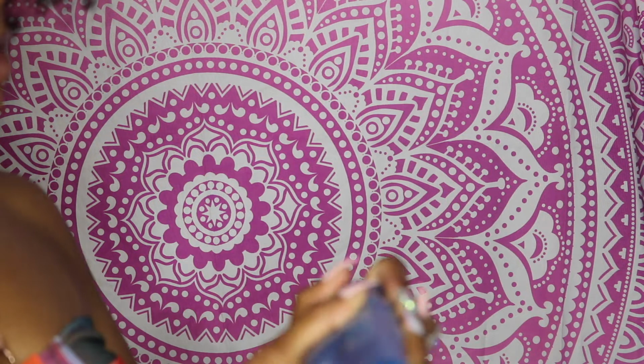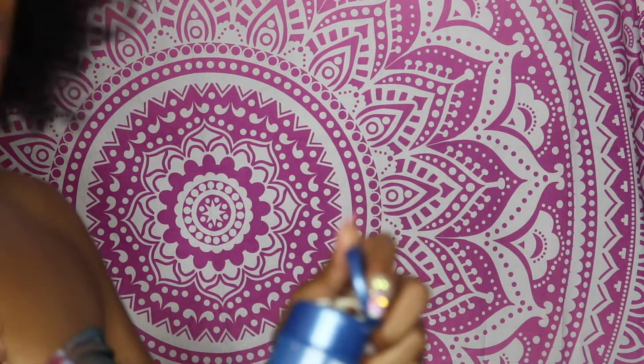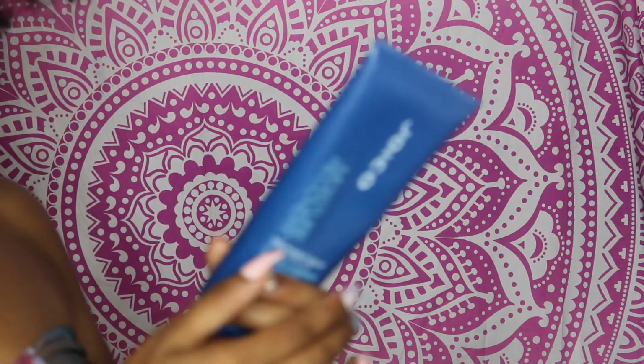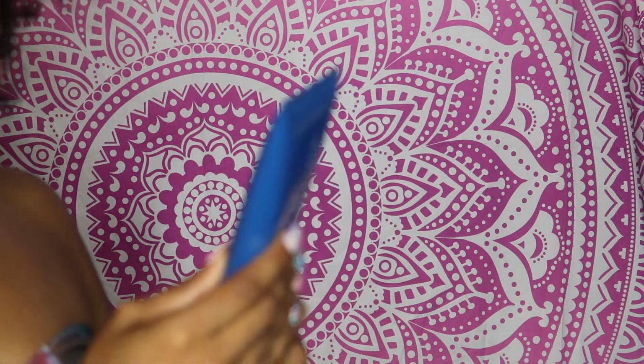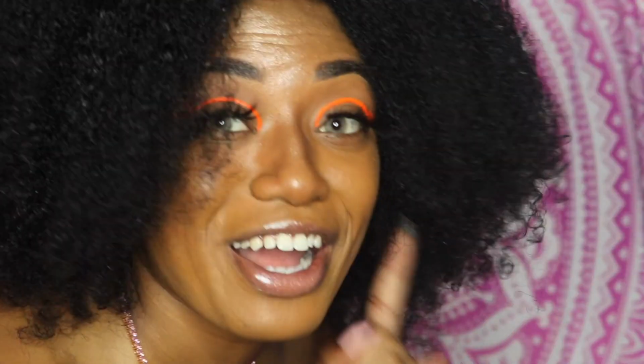This is a thick, I don't even think I could show you guys, but this is also a thick cream. You'll also have to work it in your hair. It has a lot of peptides. It's also for coarse and thick hair. It says leave it in your hair for 3 to 5 minutes. However, I never leave it in for 3 to 5 minutes. I leave it in for 15 to 20 minutes, okay?